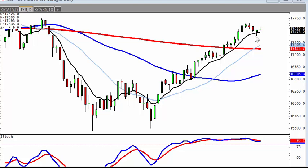So there's still one simple parameter that we can use. As long as we're trading above the T-line, we're still in an uptrend. However, we also have to be aware that there's lots of indecisive trading going on up here. If we see one big down blast, that's telling us more than likely they're coming back to test the 200-day moving average. Expect some more selling.